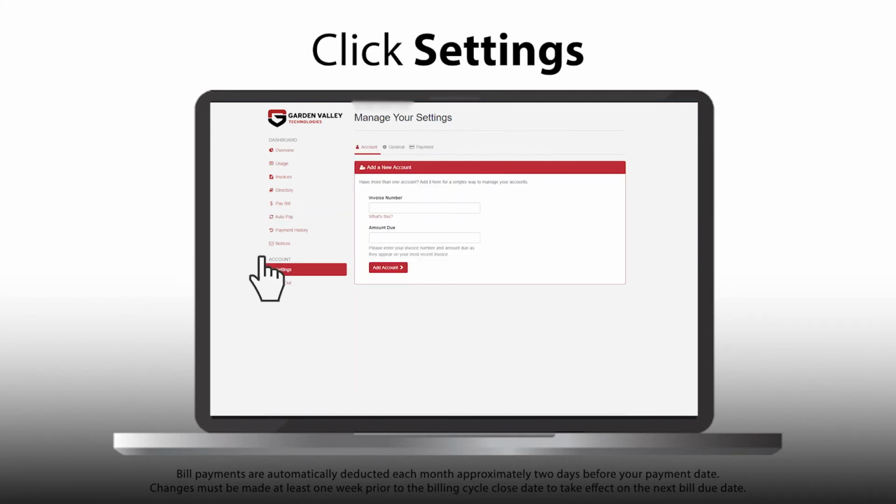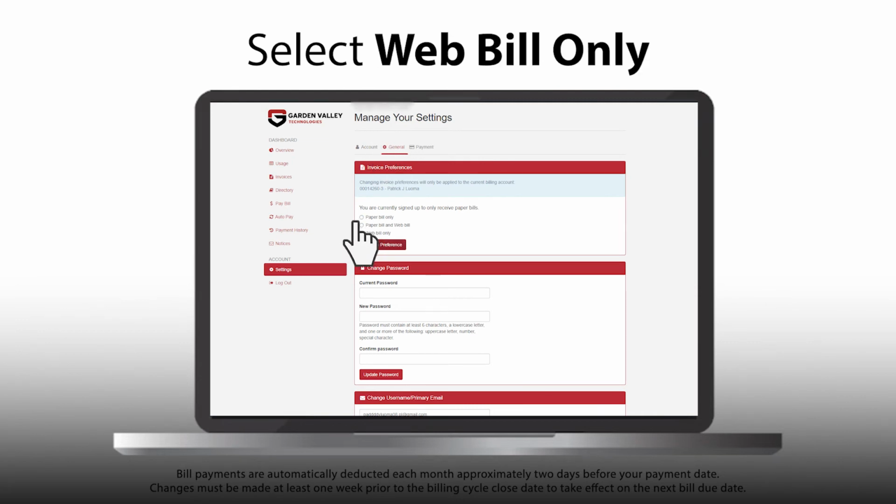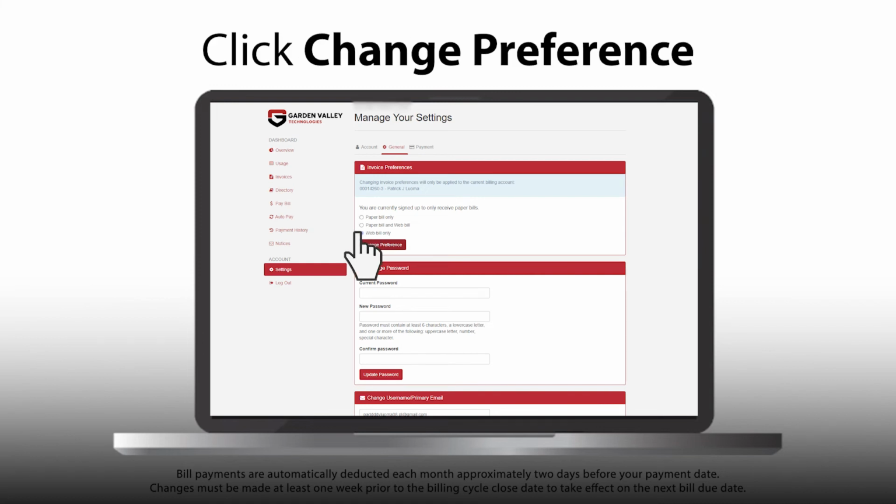To enroll in paperless billing, click Settings in the left-hand column. Select the General tab at the top of the screen, select Web Bill Only, and click Change Preference.